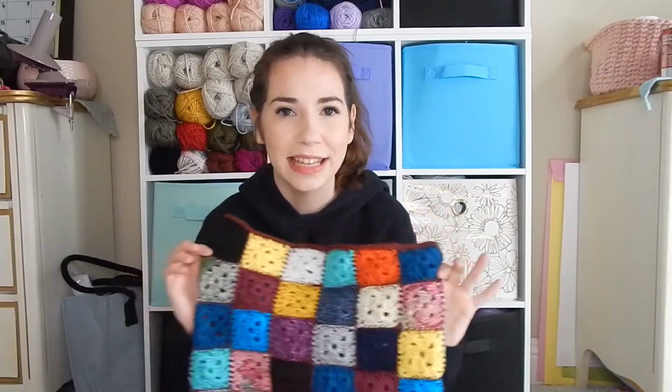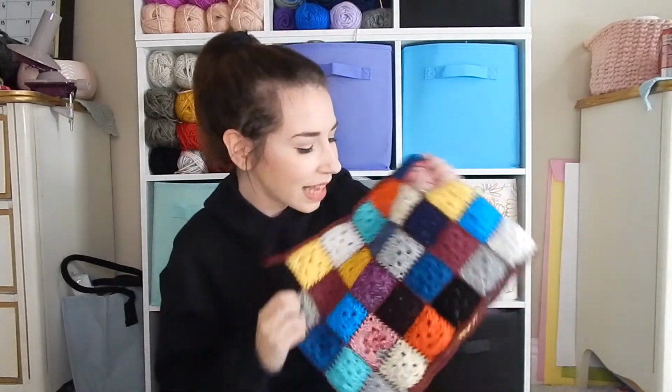It's not the typical work back and forth in rows. You're working in rounds, and you make a ton of little grainy squares, and it's a lot of fun. I had a really good time making this, partly because it was in scrappy colors, so I kind of had to think out how I wanted it to look. So it's kind of fun, it's different.